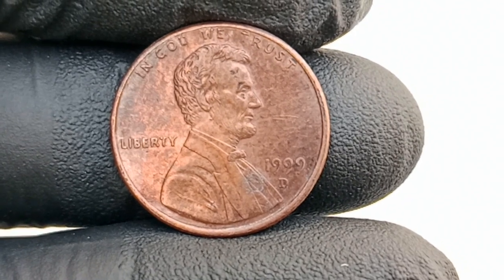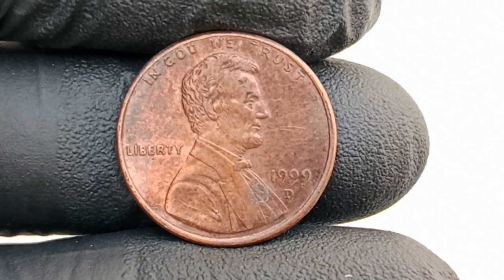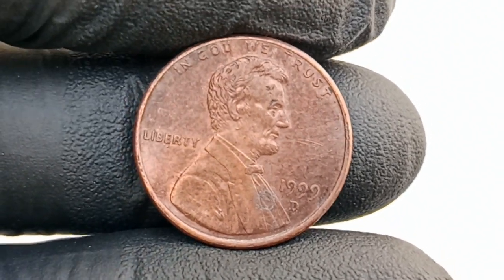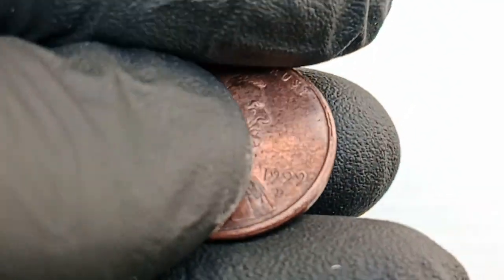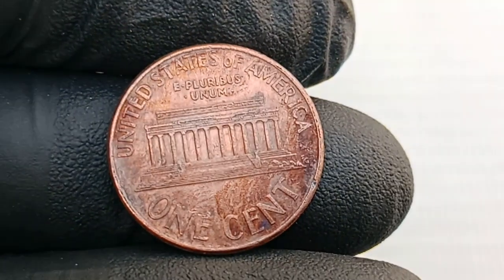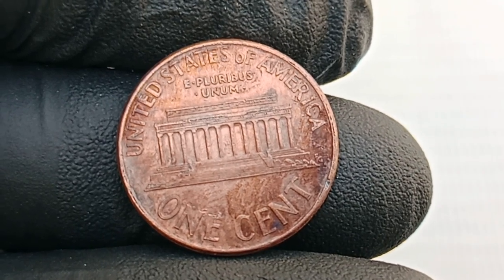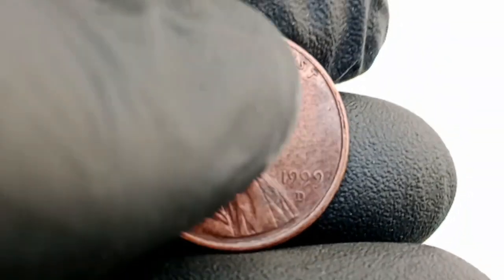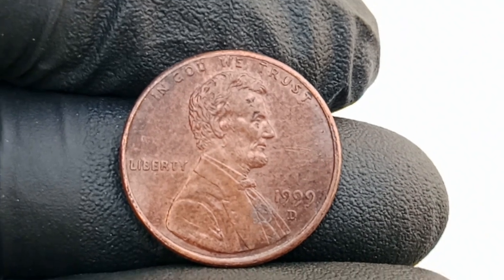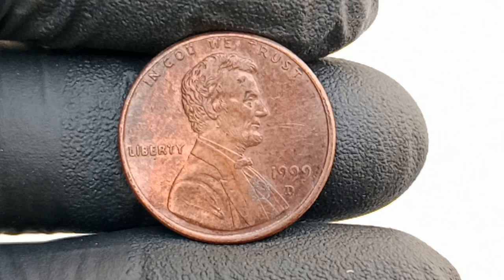The key is to examine the reverse side of the penny and focus on the letters in the word America. On a typical 1999 D penny, the A and M in America are spaced apart, forming a small gap between the two letters. However, on the close AM variety, the A and M are much closer together, creating a noticeable difference in the appearance of the coin. This subtle variation is what makes the close AM penny so rare and valuable.